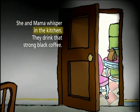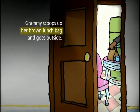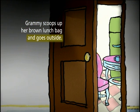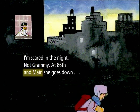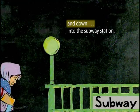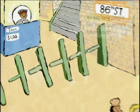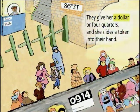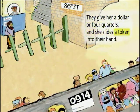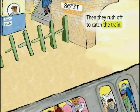She and Mama whisper in the kitchen. They drink that strong black coffee. Grammy scoops up her brown lunch bag and goes outside. I'm scared in the night. Not Grammy. At 86th and Main, she goes down and down into the subway station. All day long, people line up at Grammy's token booth. They give her a dollar or 4 quarters, and she slides a token into their hand. Then they rush off to catch the train.